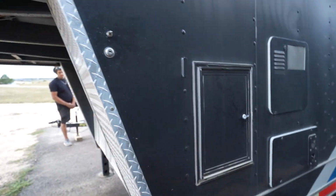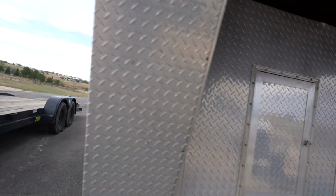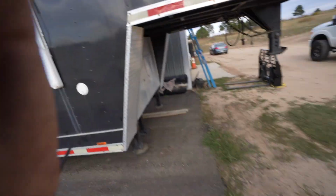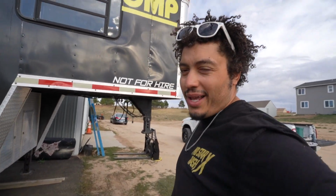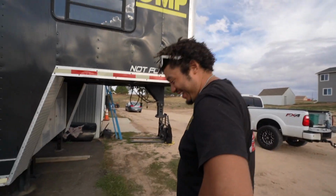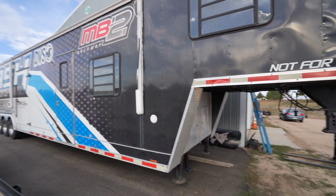So I've always wanted hydraulics. I've never had anything with hydraulics, so I guess this is my first experience. So if you couldn't tell, I bought this thing. So you did. The money's in my pocket, and once the money's in my pocket, it can come out of my pocket, but it usually doesn't. But the title's in my truck.